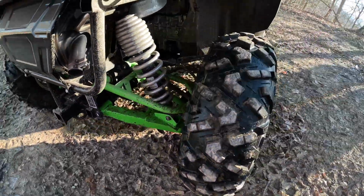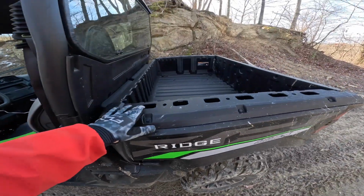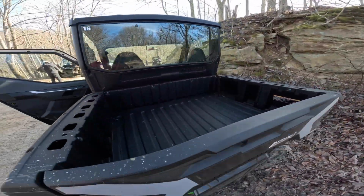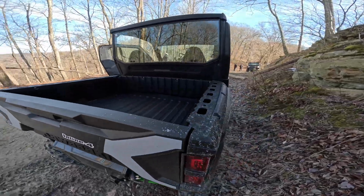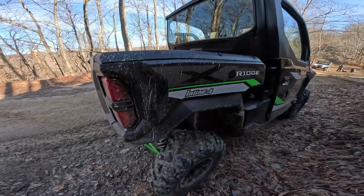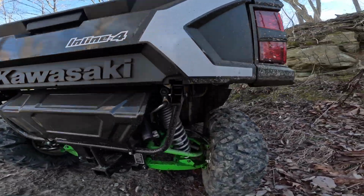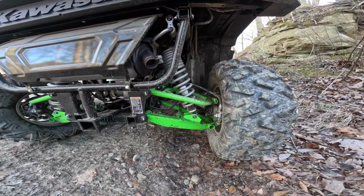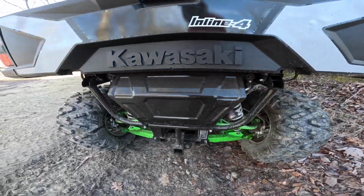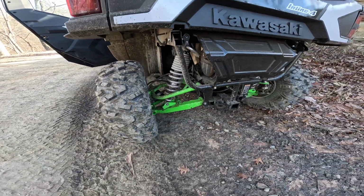We'll show you the features inside here in a second. Kawasaki has their own mount system for their accessories, and they have a load of accessories already for this thing. Storage boxes, racks, that type of thing. Really beefy suspension. It's solid. It's much bigger than the old Teryx. Should be very strong. Kawasaki has that 3-year warranty.